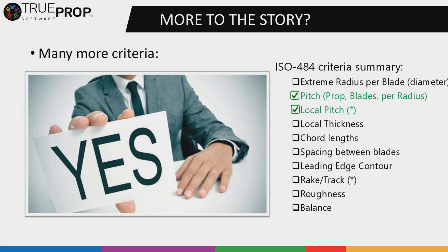So similarly, the outline and the width of the blade, the rotational balance of the blade, all of this should be checked if you're doing a thorough inspection. So yes, there's a lot more to the story, and we've done what we can to advance things and check even more of these criteria depending on the machine's capabilities. Not all machines have the recording capabilities to get all this, but we try to capture as much of this information as we can with our software these days.